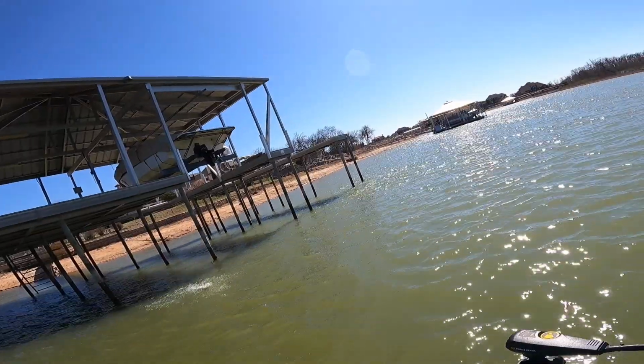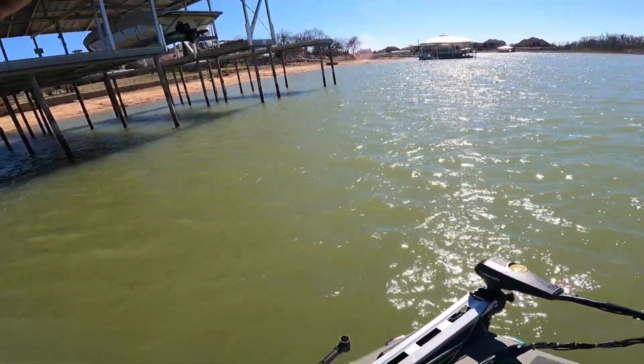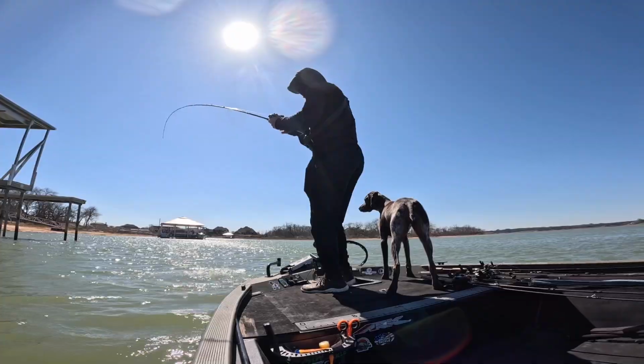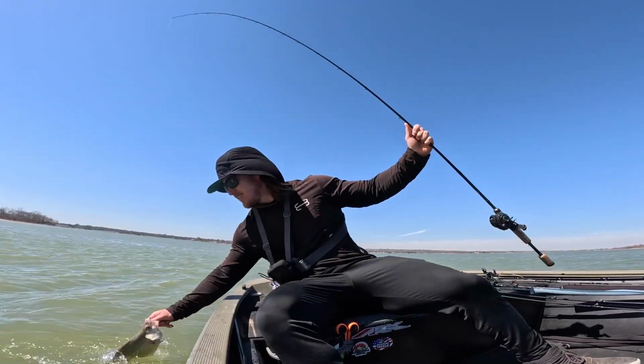Got one. Is that a bass? That's a bass, guys. Or is that a white? If that's a white, that is a monster. Oh my god, that's a white. Oh man, that might be the biggest white I've caught this year. Got it.